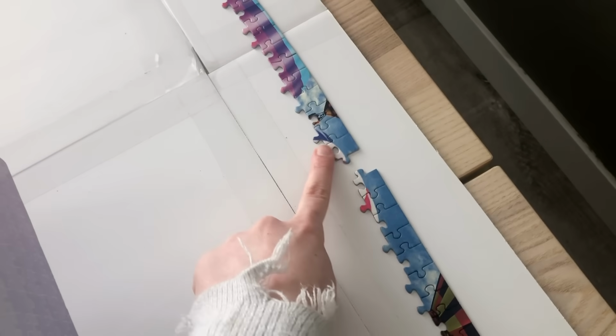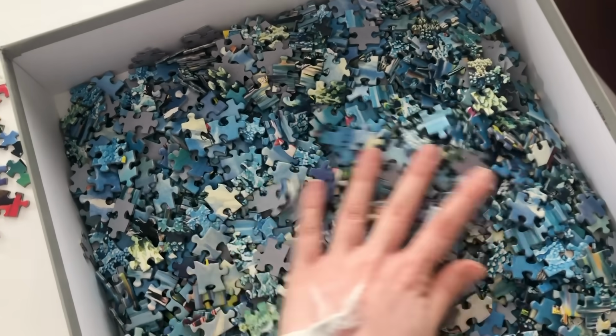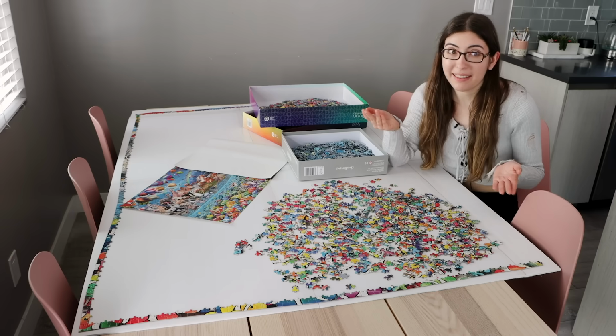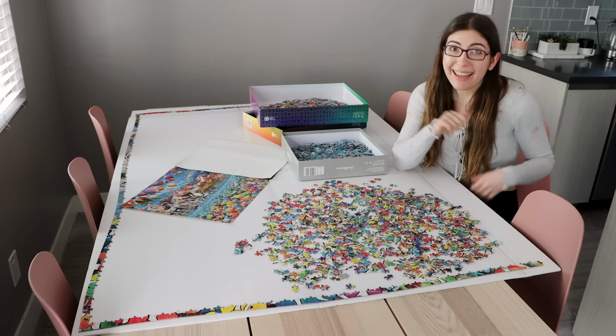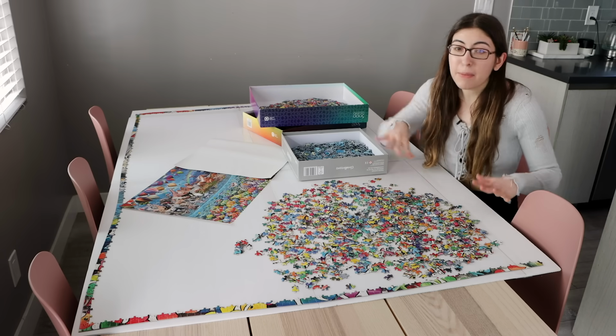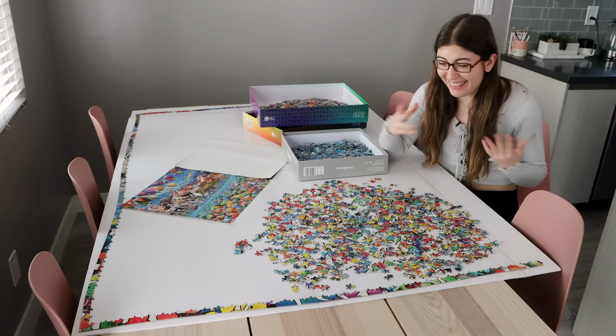I am missing one edge piece. I'm sure it's just mixed up in here with all of these blue pieces. Honestly, with the amount of pieces there are, I'm surprised I didn't miss more of them. But I'll be back in a few days to actually get started on working on the middle of the puzzle. You know, like 40 minutes into this video series.